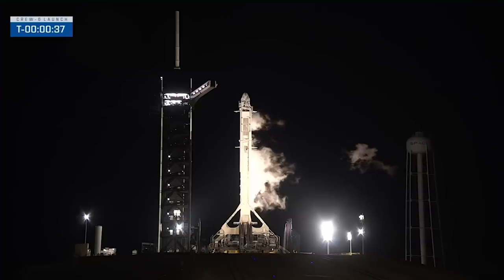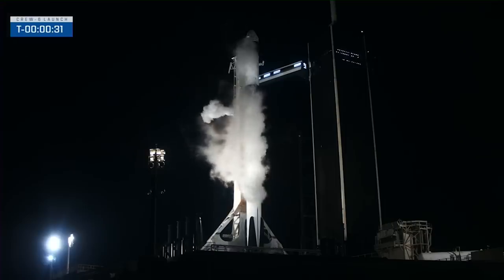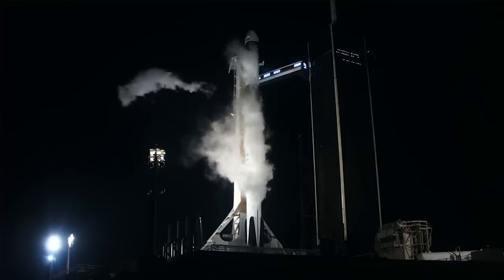Dragon is in countdown. T-minus 1 minute and counting. Oh, you guys, we're at 44 seconds. This is okay, way cooler than the ball drop. I gotta be honest with you. Dragon, SpaceX, go for launch. SpaceX Dragon copy, go for launch. T-minus 30 seconds and counting. All teams pulled go.